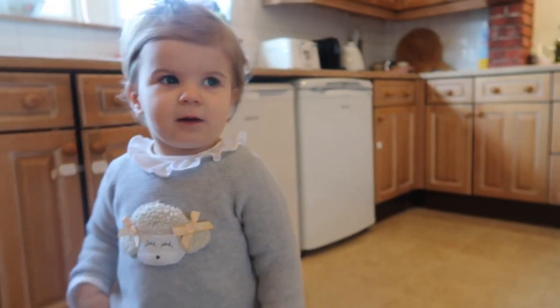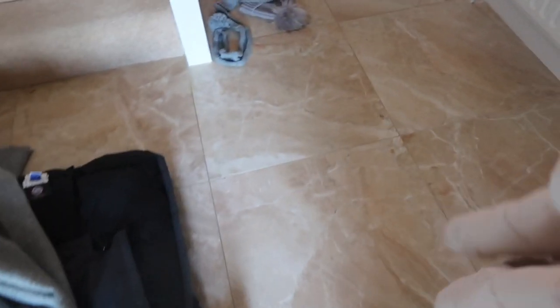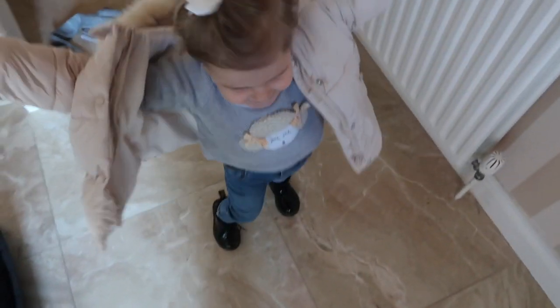Rose, like the hood at her feet. Do you remember how to do it in nursery? Yeah. Okay, no, mummy help you. Right, the hood goes like this. Let's show everyone. You put the hood like this. No, at their feet. That's it, stand there. Okay, ready? Go. Arm in, that's it. Good girl!